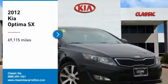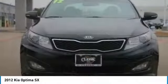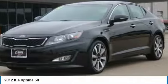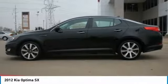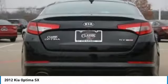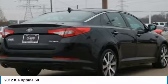Stop by and take a look at the 2012 Optima. The all-new Kia Optima offers a new level of style and performance features from Kia. The Optima also features engine management systems like direct injection and turbocharging, which enhance performance without sacrificing fuel efficiency. Its smooth flowing lines speak of grace and style and offer a strong hint of European luxury.